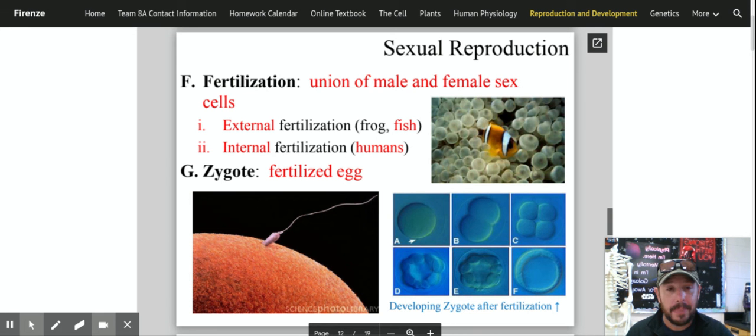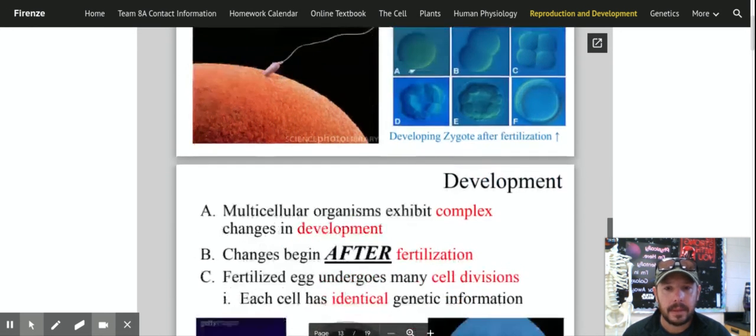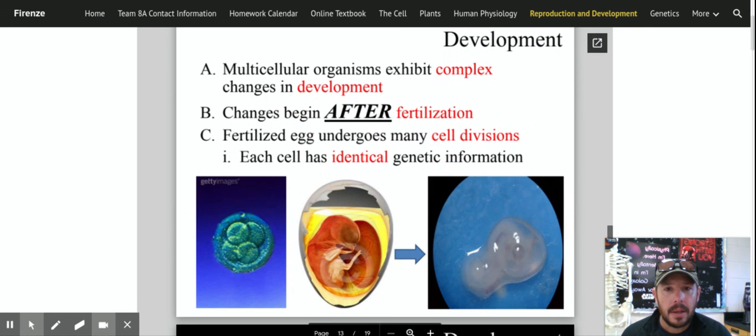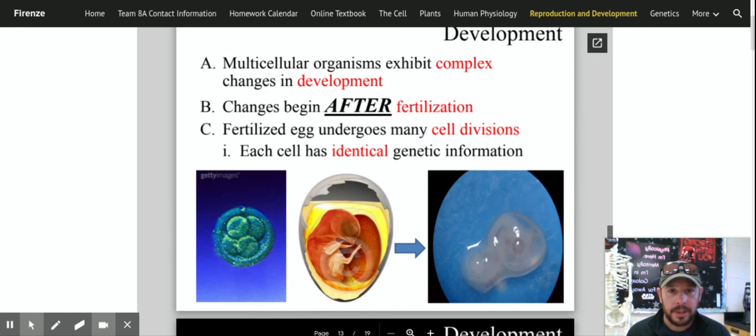So if we think about it, when do we change the most? I don't know. We're going to talk about that. All right. So now, multicellular organisms change. You need to grow and you need to develop. Now, these changes begin after fertilization, after that zygote is made. Okay, all of these cell divisions start, and all the genetic information is passed on to each different cell.